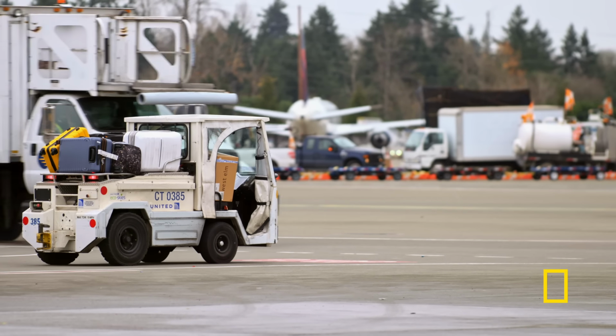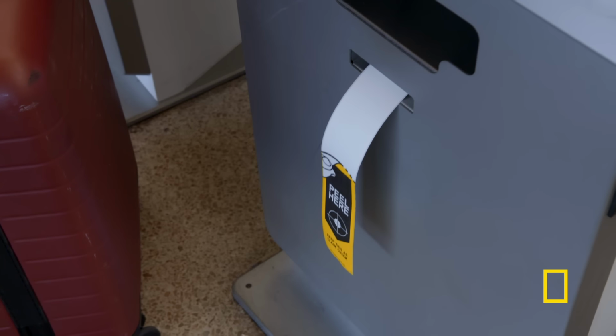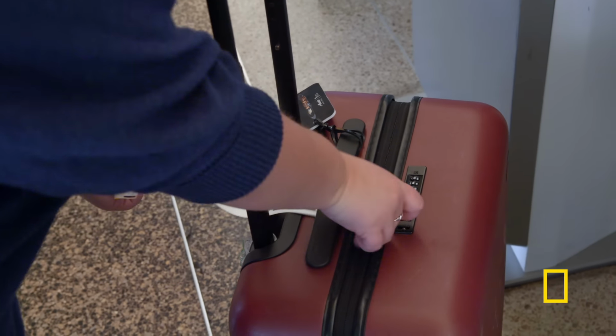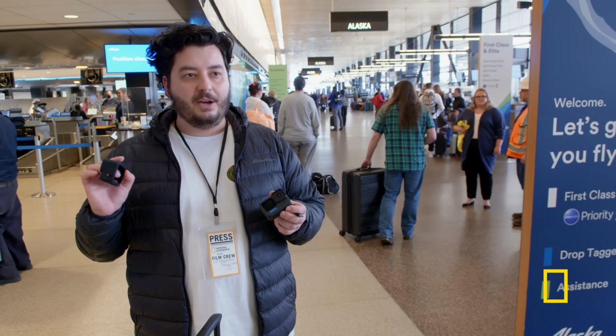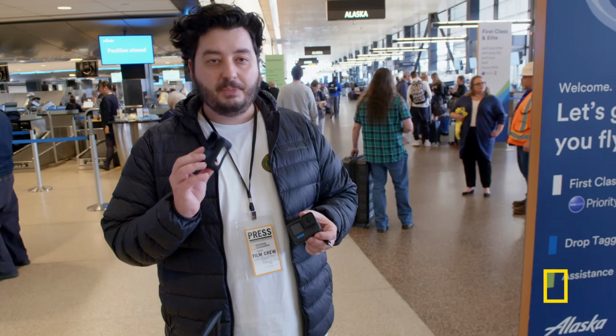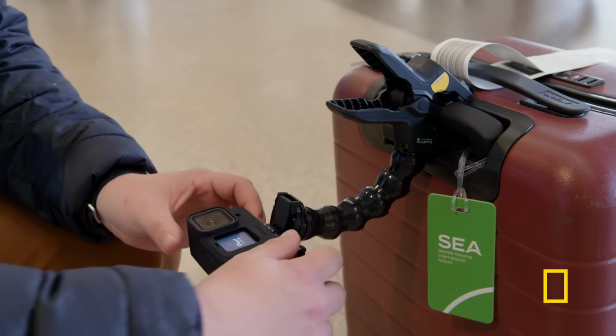Airport. We want your journey to be a safe one for all members of your family. Ever wonder what happens to your luggage after you check it in? We did. Today we're going to be sending this GoPro down the journey of the bag, and we're going to put this protective case on here because we have no idea exactly what this camera will be encountering.